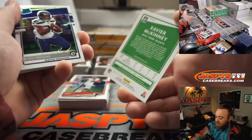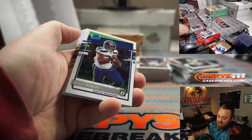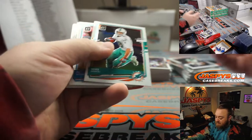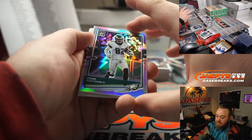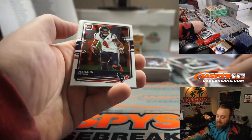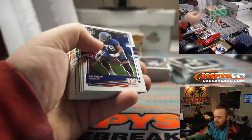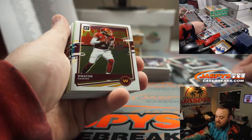Xavier McKinney, orange, to 199, for the New York Giants, Damian Kovaleski and DJ Dallas. For the Seahawks, Tyce Pop. John Hightower, rookie hollow, for the Eagles, Eric Ainge. Harrison Bryant for the Browns, I Capola. Andrew Thomas for the Giants, Damian Kovaleski.